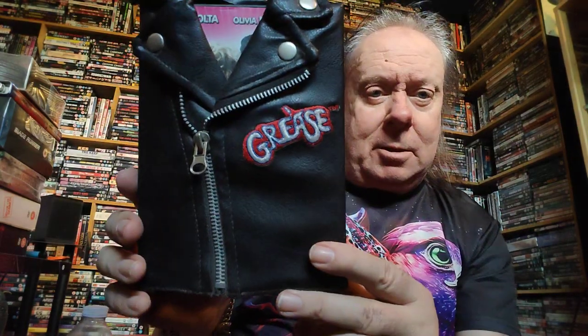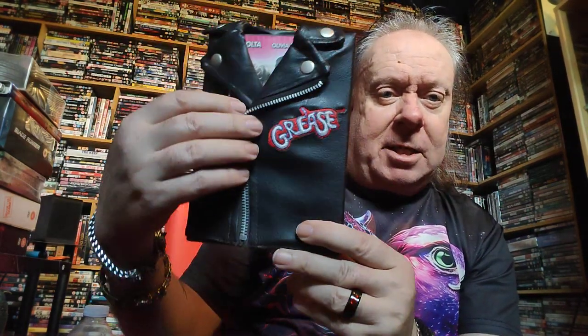Next up, this is quite unusual. This is Grease, but not as you know it. This is Grease in the most unusual slipcover I've probably ever seen. It's Grease in a leather jacket slipcover. How mad is that? T-birds on the back. Very unusual.